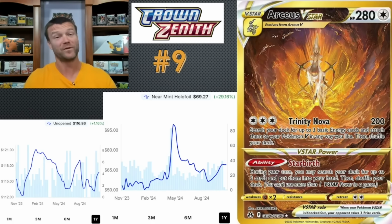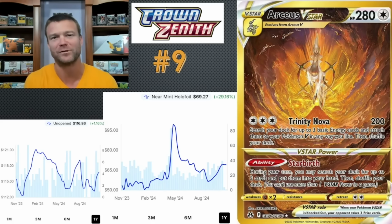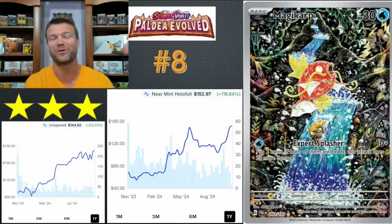In my mind, that was one of the very first of these new Pokemon Center exclusive Elite Trainer Boxes, right? I think that one's called the Pokemon Center Plus or something like that. It's not even called Pokemon Center exclusive Elite Trainer Box. It's the Elite Trainer Box Plus. But anyways, really cool card. Crown Zenith is just a set that keeps on giving. And speaking of that, we're going to see another Crown Zenith card very soon.